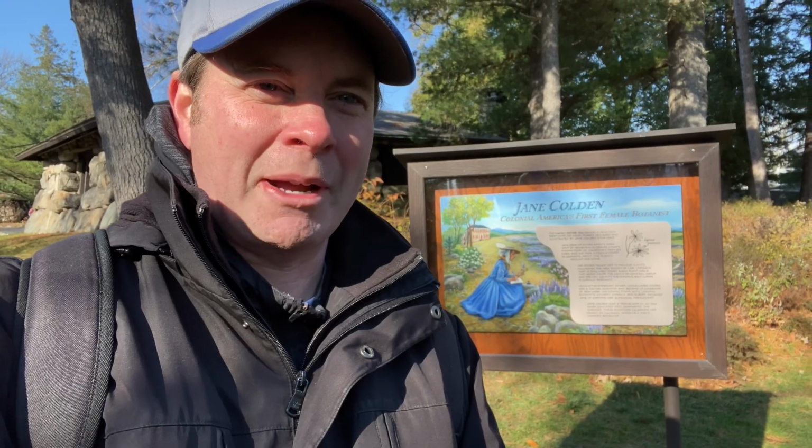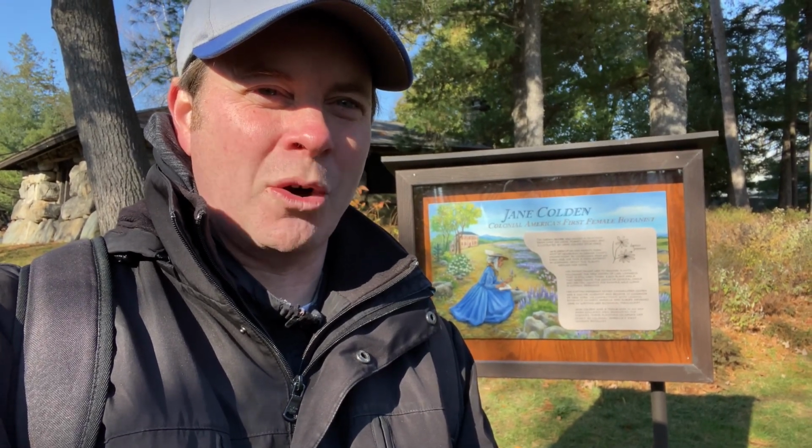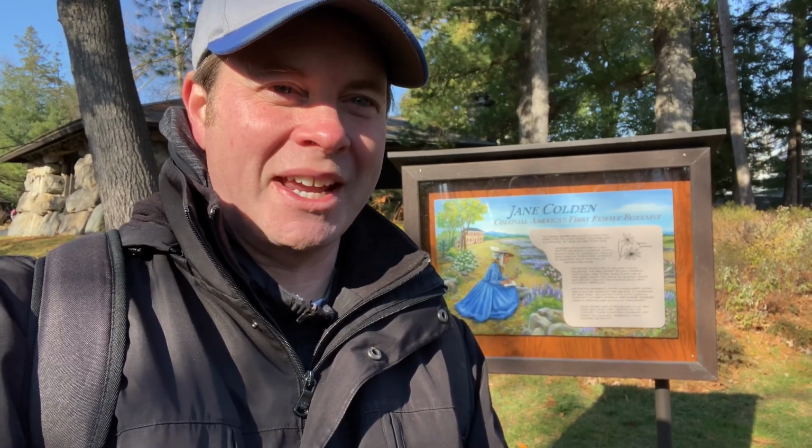Along the hike at the Bear Mountain Zoo, you'll notice a sign here dedicated to Jane Colden, and I learned something new, that she is considered a trailblazer in botany, and she is considered America's first female botanist. So shout out to Jane Colden.